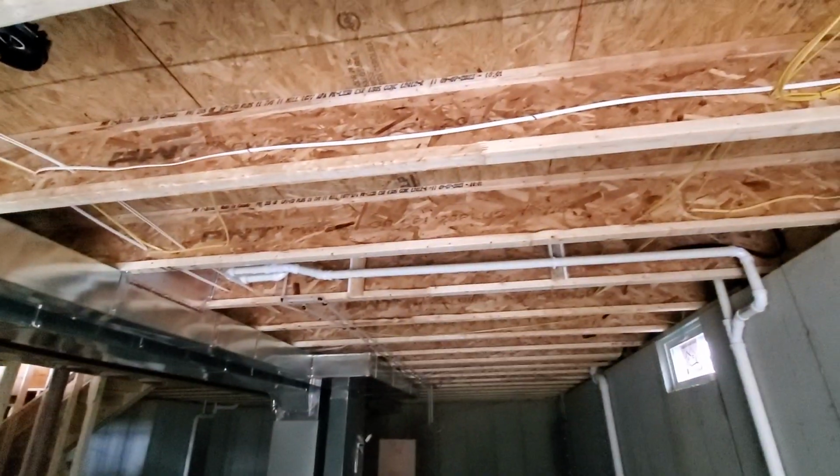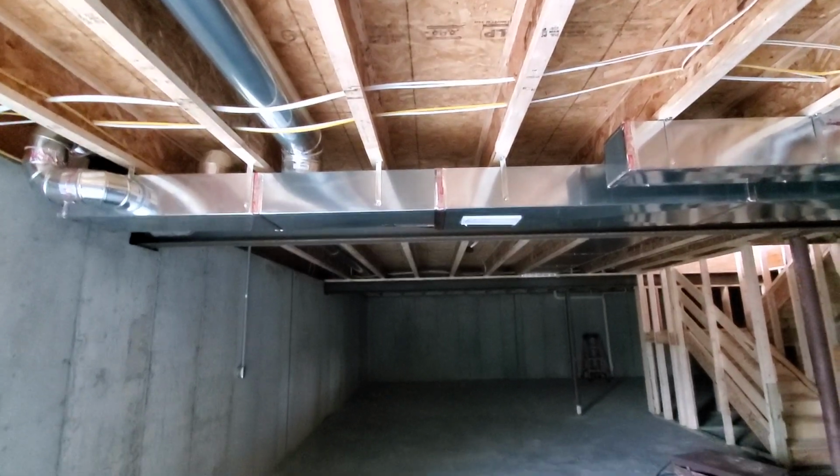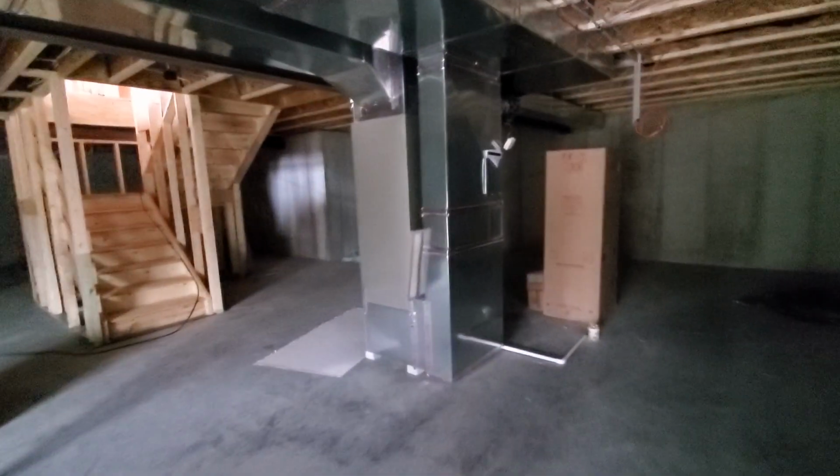The wood is so much thicker. The wood is really well done. The house is well framed. Everything looks great. The HVAC looks great. Man, they did a lot.